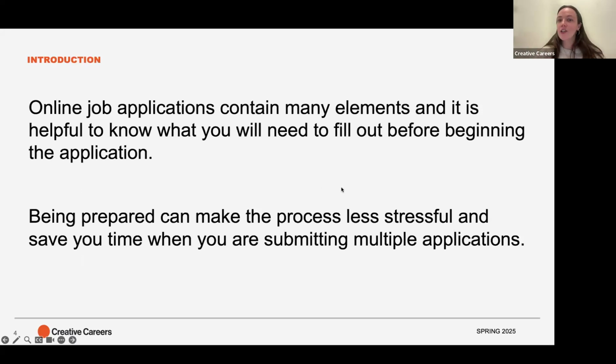Job applications contain a lot of different elements. So do internship applications, for the record. And because there are a lot of different elements and a lot of different things that we need to share, it's really helpful to know in advance what you might need to fill out before you even start the application. Being prepared, knowing what type of information you need to share, is going to make the whole process a little bit less stressful.